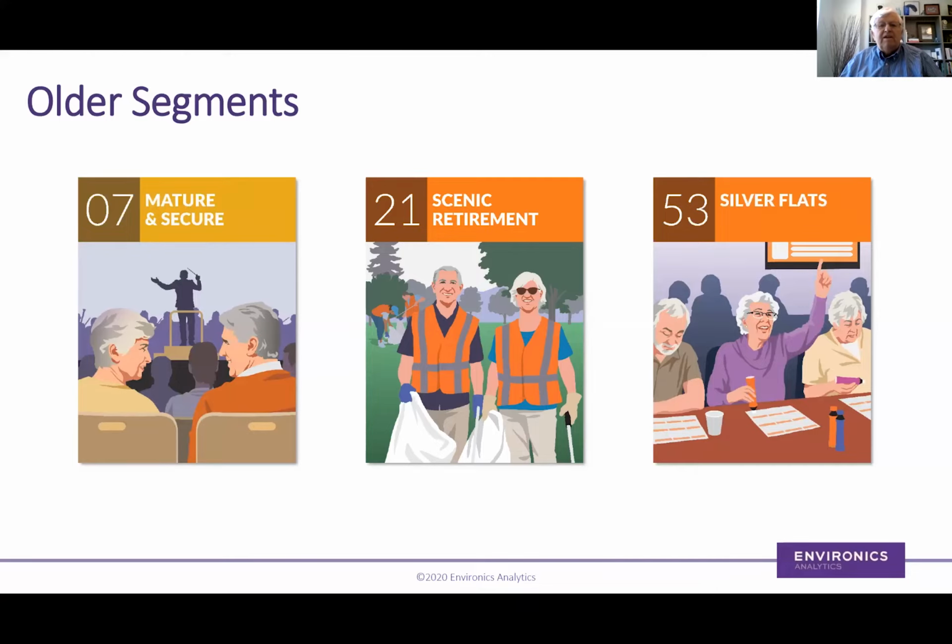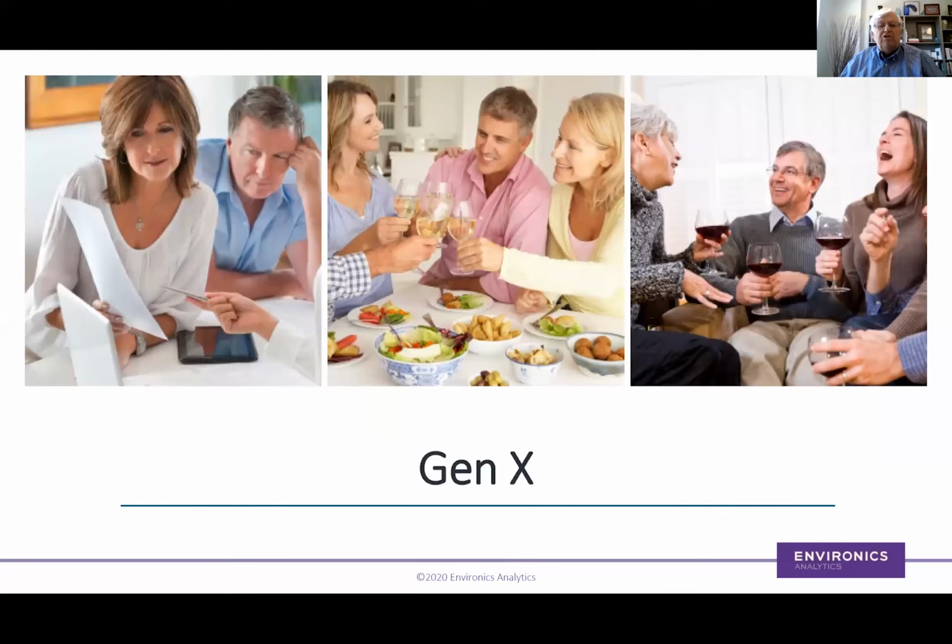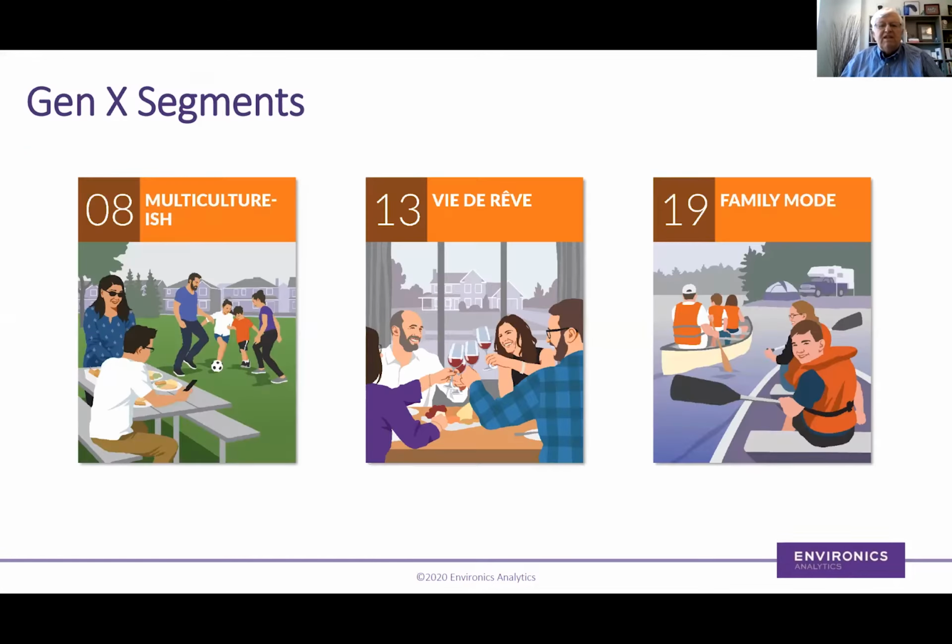The next group I want to talk about are Gen Xers. Often we don't talk very much about Gen Xers. It's a smaller segment compared to the boomers and to millennials, but even though they're not as highly concentrated, I did find about 6 of the segments that reflect a high concentration, relatively speaking, of Gen Xers, perhaps mixed in with some younger boomers or some older millennials. And again, we see a real diversity right across the country.